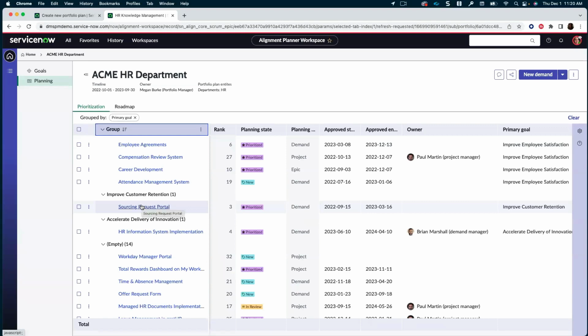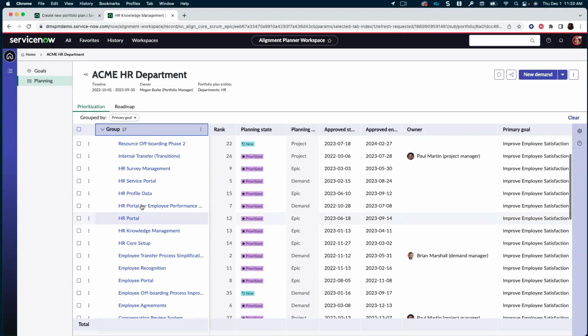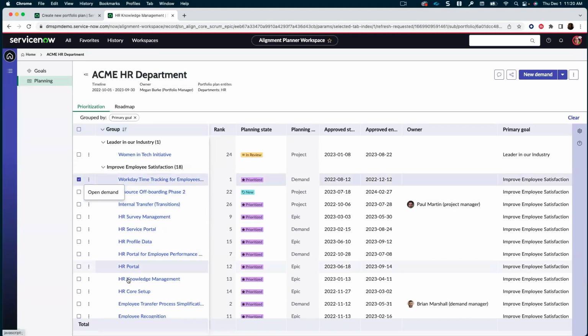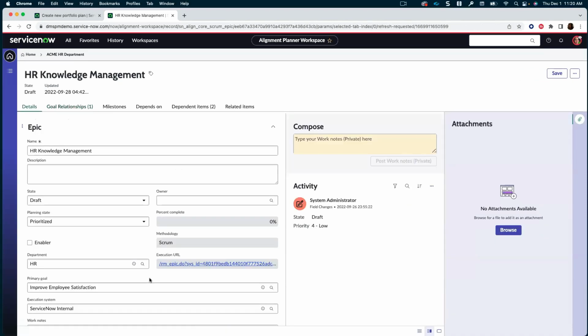So her portfolio might include work that is related to other goals as well, besides her overall goal. For example, we could actually open any one of these. We can open this demand. We could open this project here or this epic. In this case, we could also drill in. Let's say we want to drill into any one of these work items to see additional details about it. So here we can see additional details about this specific epic that we're working on, this Scrum epic.